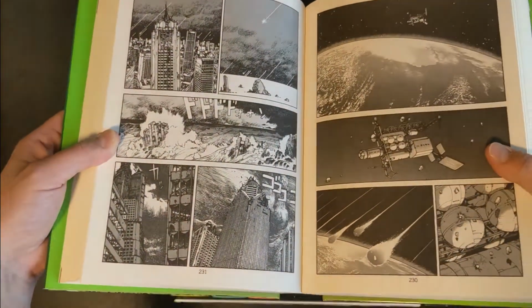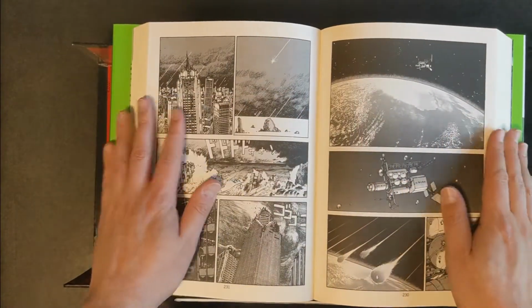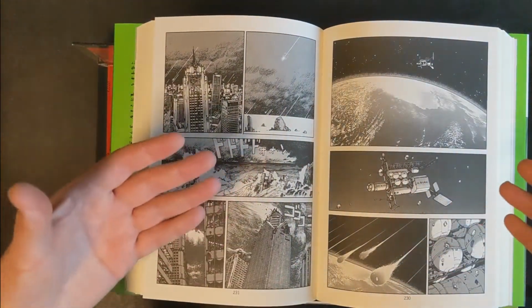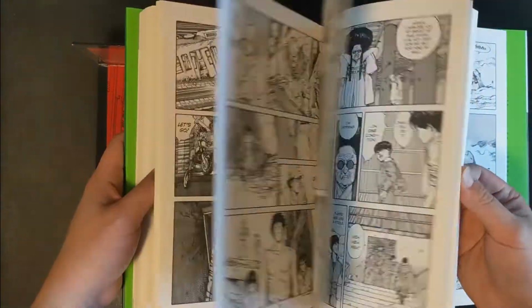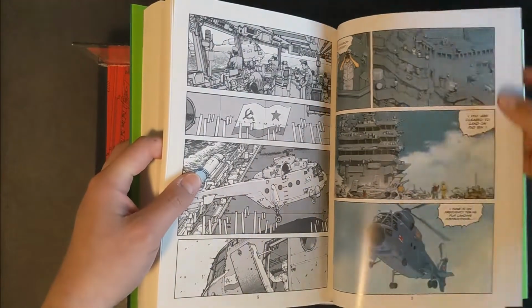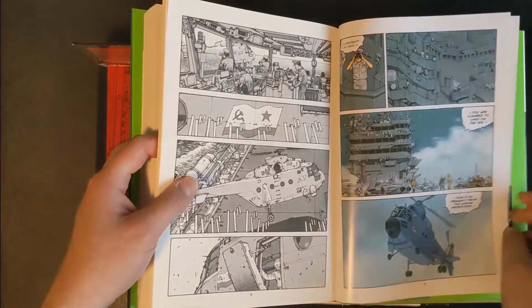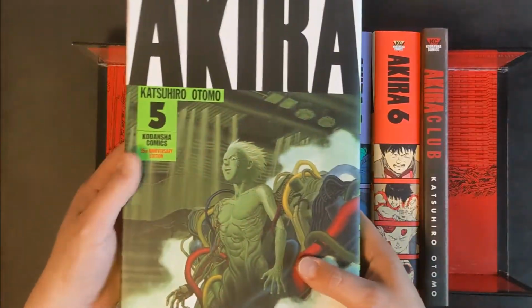The quality of this entire box set is awesome. The hardcover is good. Paper quality is really high. Even from this high up, I can smell the quality of the paper. Everything is reproduced really, really nicely. You get all the cool color pages in the front, which are actually a different paper. This is like a glossy stock compared to a bit of a rougher stock for the black and white, which is cool. The dust jackets are awesome.